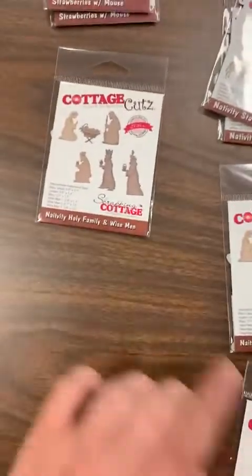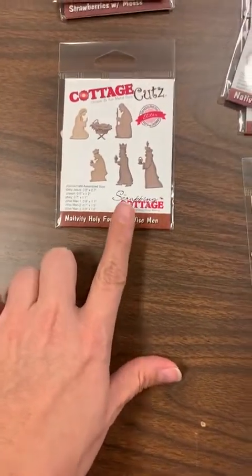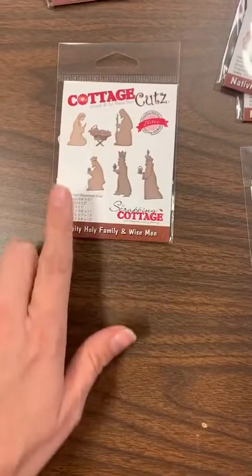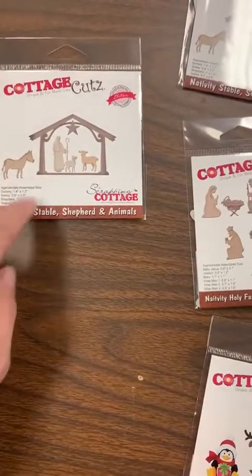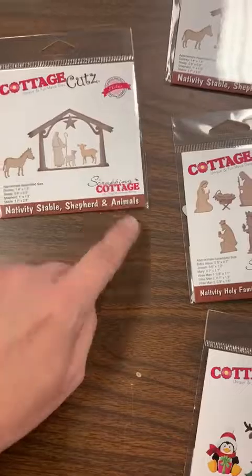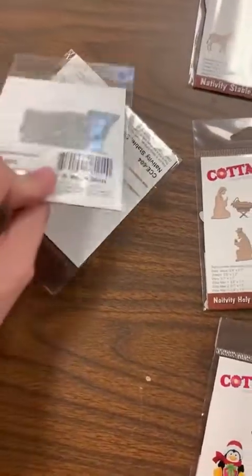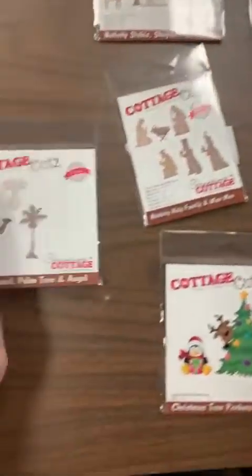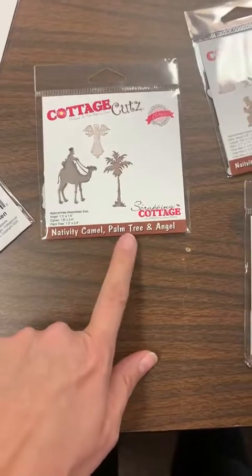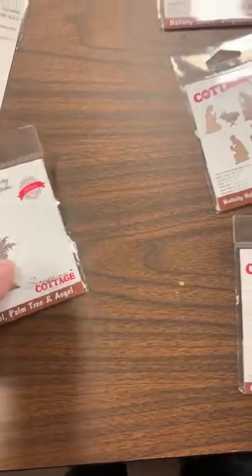So this one creates the nativity, and then this one has a family and the wise men. So you've got Mary and Joseph and baby Jesus, and then the three wise men in this set. This one here has the nativity stable, the shepherd, and the animals. So there's your pretty nativity, and then Mary and Joseph fit right in the middle. And then the last one is the camel, palm tree, and the angel. So those are so pretty all together.